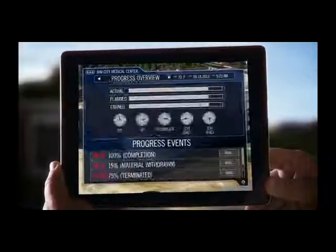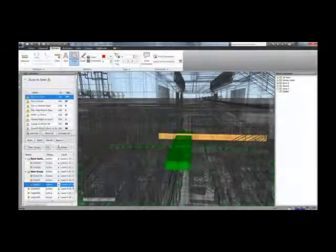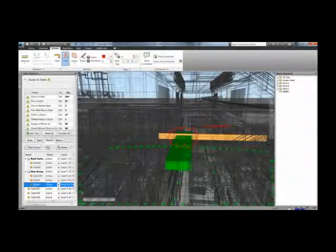The tools available in Autodesk Building Design Suite and Autodesk 360 services make it easier than ever for architects to coordinate drawings from engineers and consultants to help eliminate conflicts before construction begins.